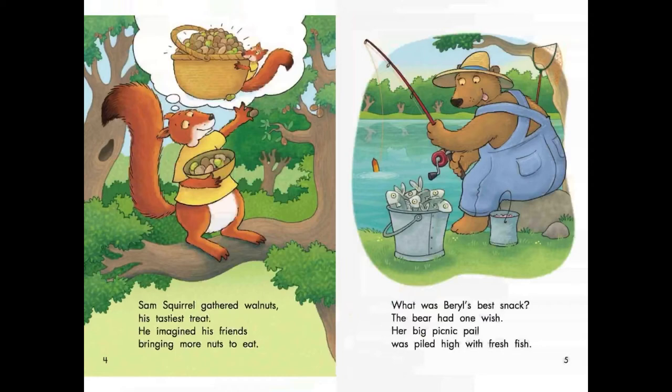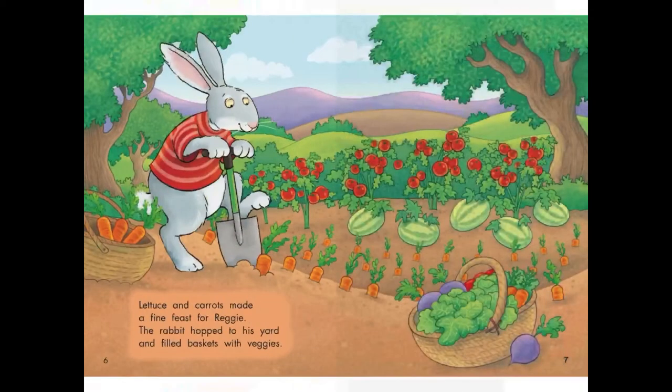What was Beryl's best snack? The bear had one wish. Her big picnic pail was piled high with fresh fish. Lettuce and carrots made a fine feast for Reggie. The rabbit hopped to his yard and filled his baskets with veggies.